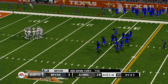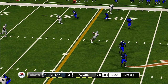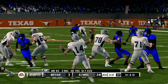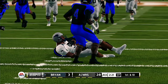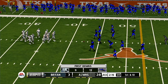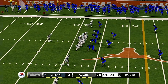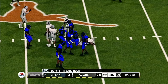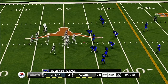Third and 11. Ball on the 24-yard line. And they've got all their DBs in there to match up against the five-wide set. And he's immediately tackled. That makes it first and 10. Just over 2 minutes in the game. He might not be able to get the pass off. He's on the run. He's taken down around the 46-yard line. From the 46-yard line, first down.